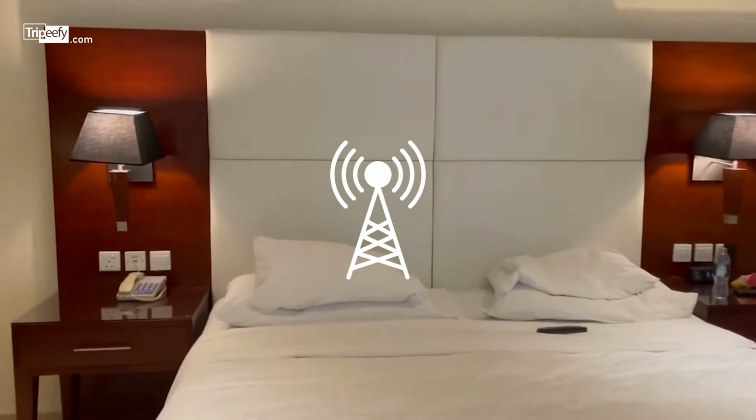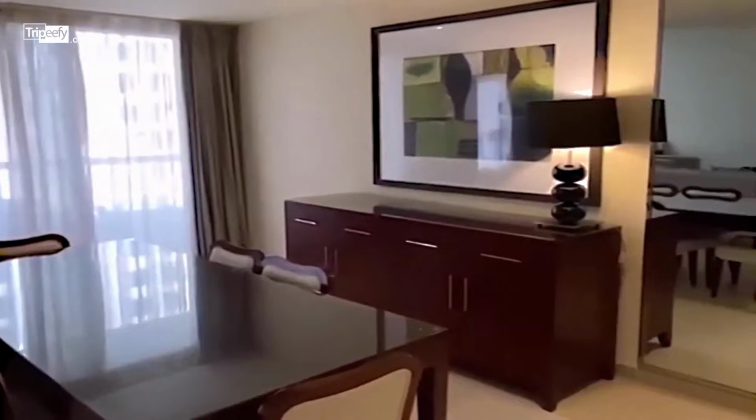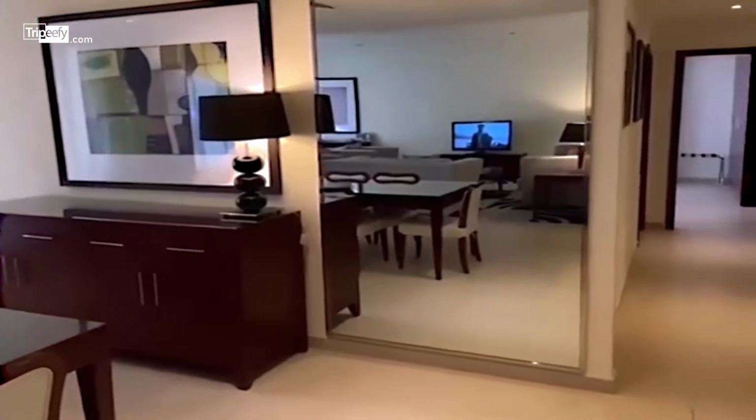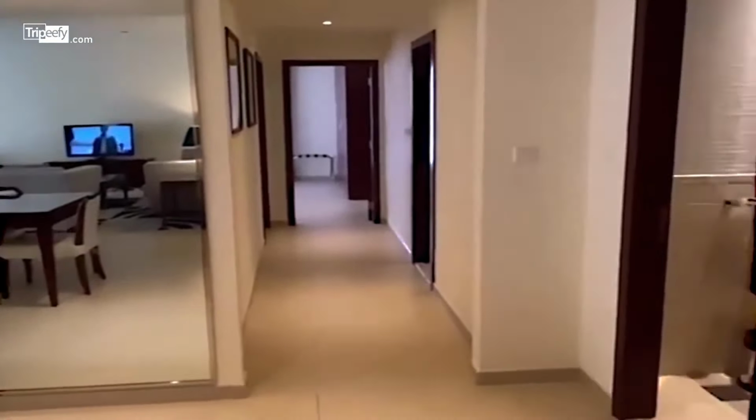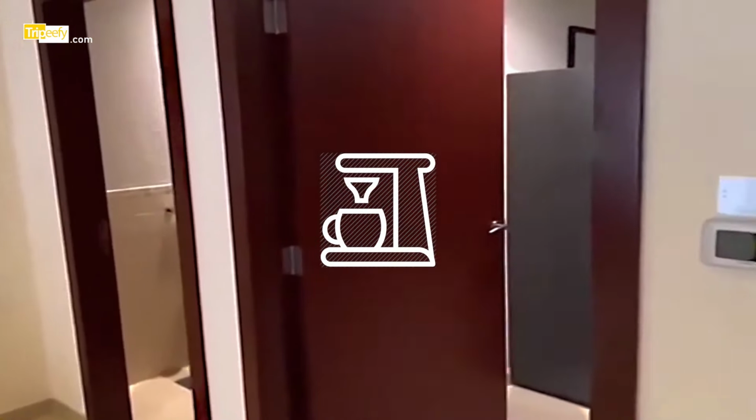Complimentary Wi-Fi is available in the rooms. The accommodations at this hotel offer large floor-to-ceiling windows. Each suite features a large living room with a dining area and a flat-screen TV. The kitchen includes kitchenware, a microwave and an oven.